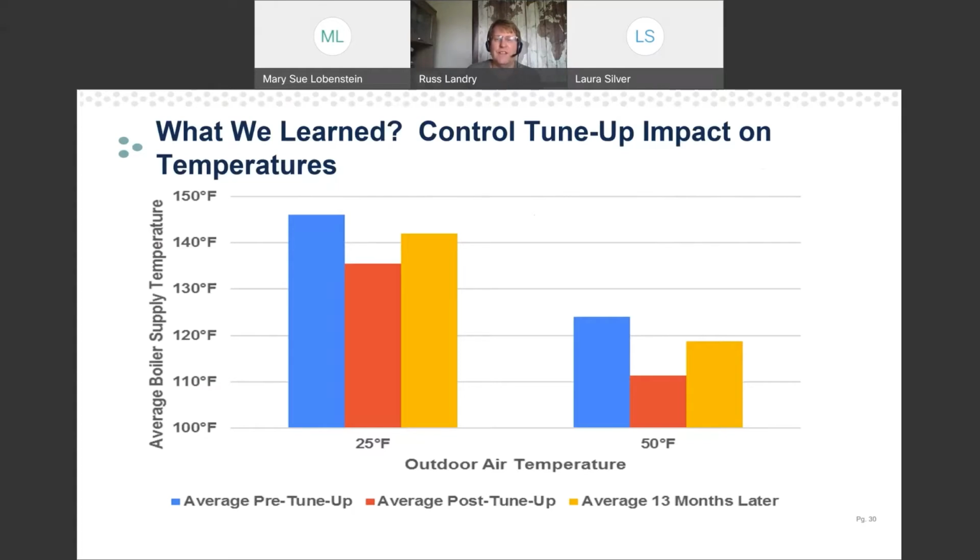While the gold bars, which show the average boiler system temperature at the end of 13 months of monitoring, showed that backtracks in some of the settings led to net average reductions of about 5 degrees going into the second year of operation after the tune-ups.